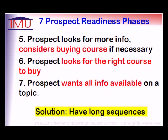In the 6th phase, they've kind of gotten all the free stuff that they want to get, that they're willing to spend the time to acquire and read the hard way, and they're looking for the right course to buy. So it's just a little bit more. In phase 5, they were considering buying it, but now in phase 6, they're actually out there looking for a course to buy.